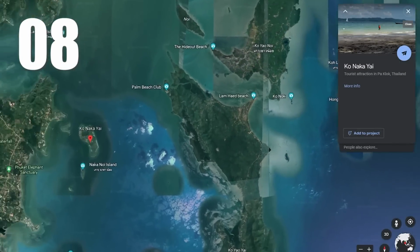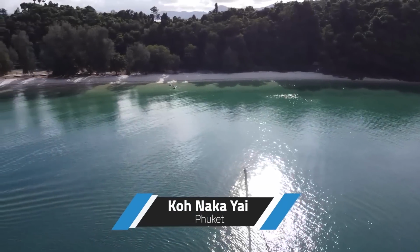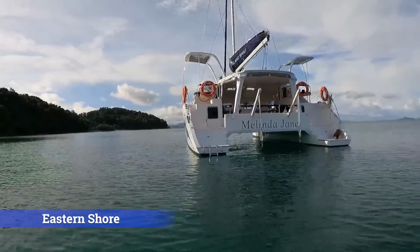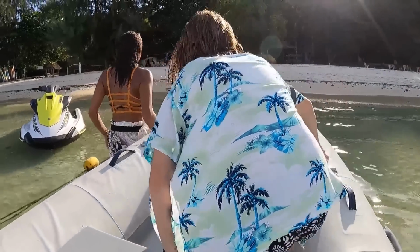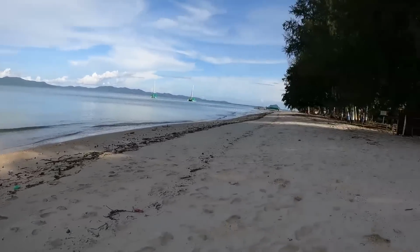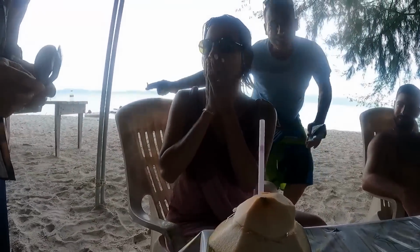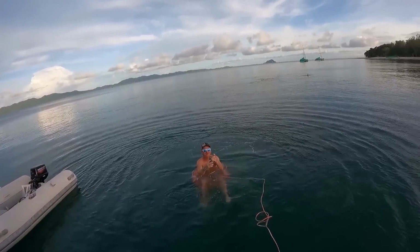Heading west, I take you over to Koh Naka Yai. Depending on the prevailing wind, you can anchor on either side, east or west. We're starting off on the east side. You can dinghy into the beautiful beach and grab a fresh coconut water from one of the many vendors. The water is perfect for relaxing.